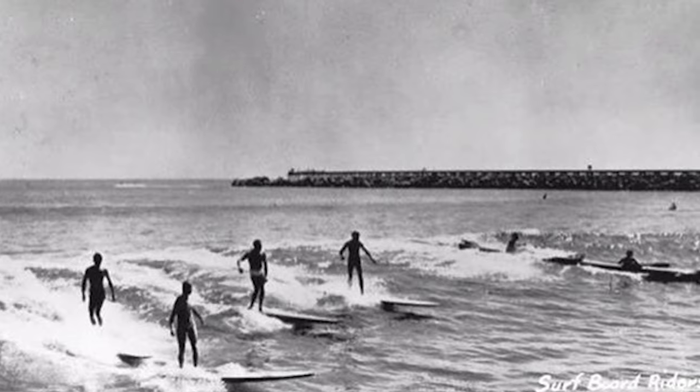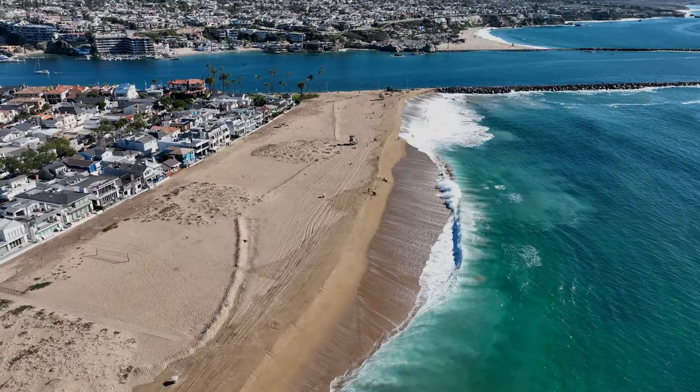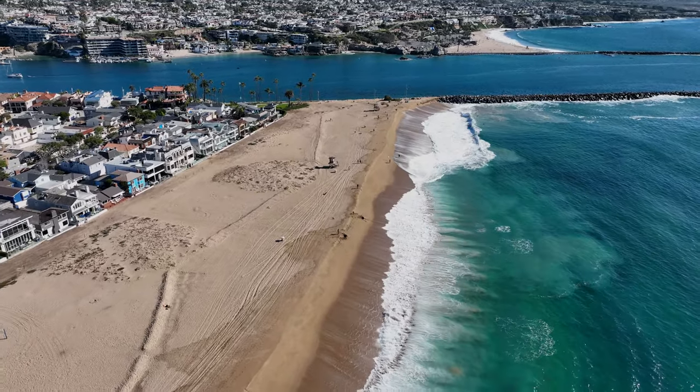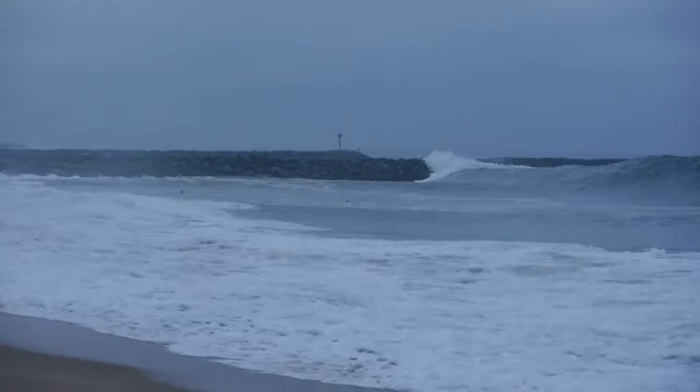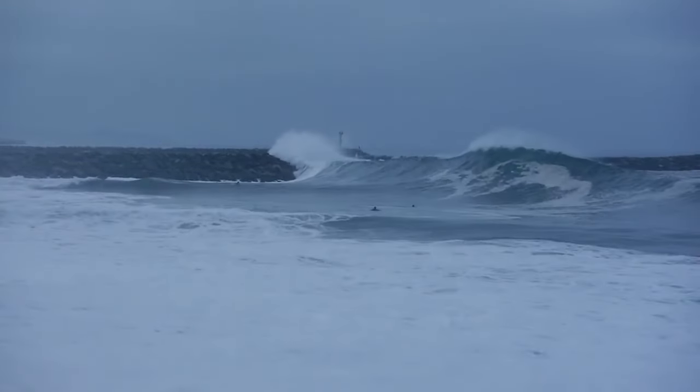was terrible for boaters. The surfers weren't entirely upset though, because the creation of the West Jetty also created one of the most famous surf spots in the region, the Wedge. The Wedge is an accidental man-made surf break that occurs during large south swells.